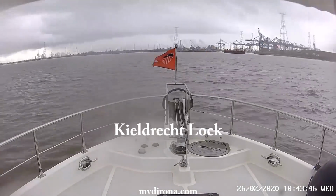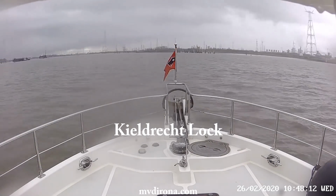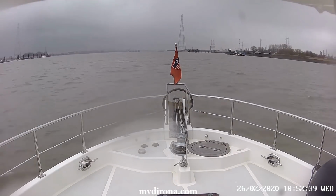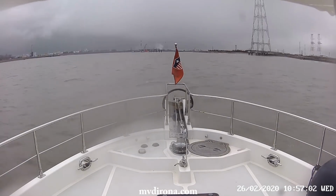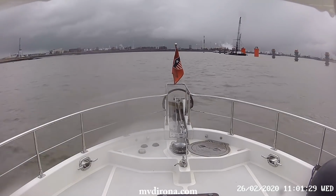Ahead on the right is the approach to the Kattendijkdok Lock, currently the largest sea lock in the world. The Kattendijkdok Lock is 1,600 feet long, 223 feet wide, and 58 feet deep. By comparison, this is over twice the size of the huge lock at the Bonneville Dam along the Columbia River on the U.S. West Coast.